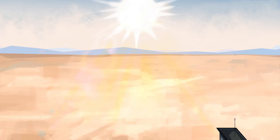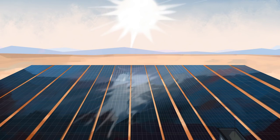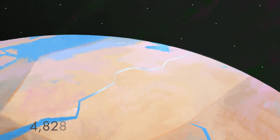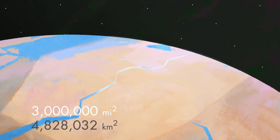In spite of these limitations, it actually would be possible to power the entire world with today's solar technology. We'd need the funding to build the infrastructure and a good deal of space. Estimates range from tens to hundreds of thousands of square miles. Which seems like a lot, but the Sahara Desert alone is over 3 million square miles in area.